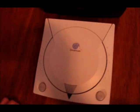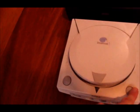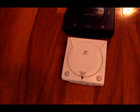And of course a Dreamcast. You can't have a console collection without one of these. There's Sega Rally in there. Awesome system, awesome system.